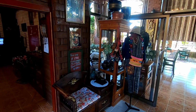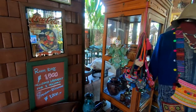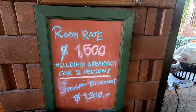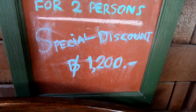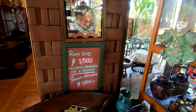And here's some more items that I think are for sale. And I noticed, they do have room rates posted here. So normally it would be 1,500 baht for a room, and that includes a breakfast for 2 people. But at the moment, of course, there's a special discount. So it's 1,200 baht per night.